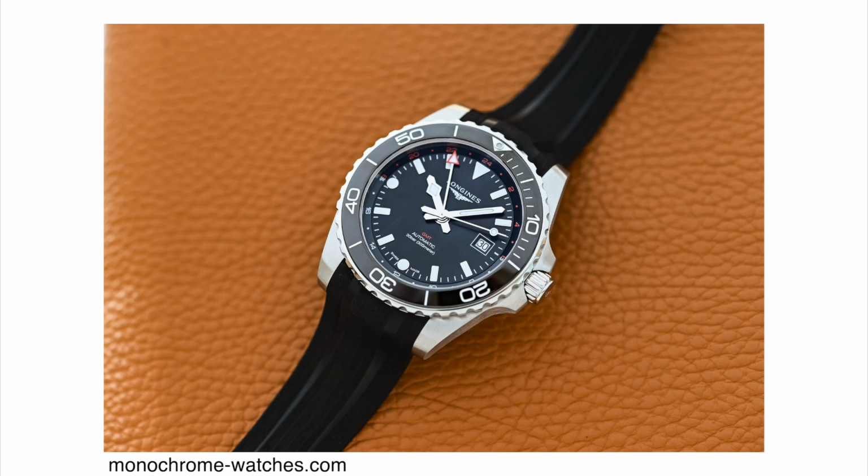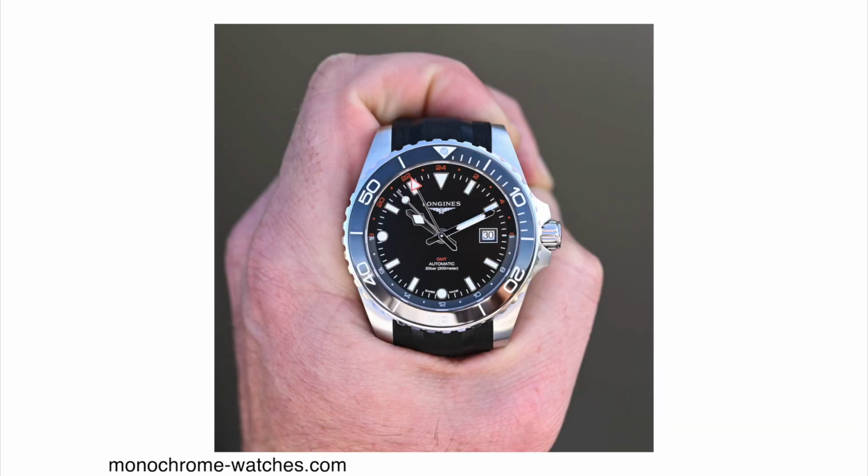Now, the pricing is also fairly reasonable. It's priced at 3,050 euros on the rubber strap and 3,300 euros on the stainless steel bracelet. The price is about the same in US dollars. And that's it. Those were the releases that I wanted to highlight this week.